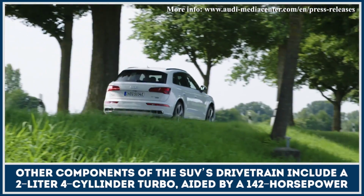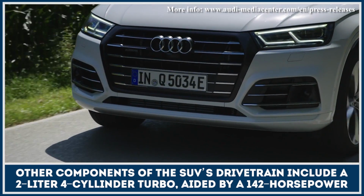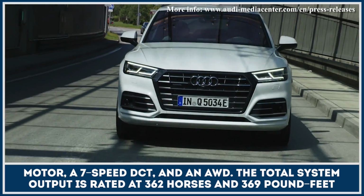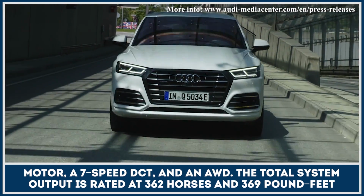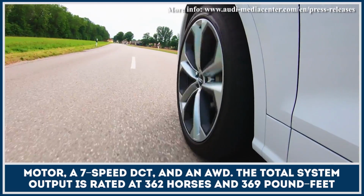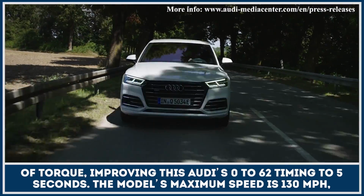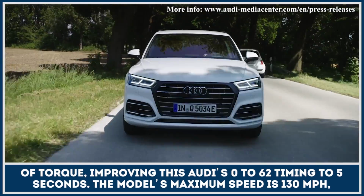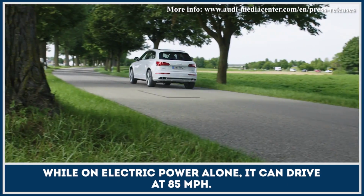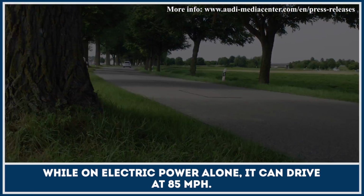Other components of the SUV's drivetrain include a 2-liter 4-cylinder turbo, aided by a 142-horsepower motor, a 7-speed DCT, and an AWD. The total system output is rated at 362 horses and 369 pound-feet of torque, improving this Audi's 0-62 timing to 5 seconds. The model's maximum speed is 138 miles per hour, while on electric power alone, it can drive at 85 miles per hour.